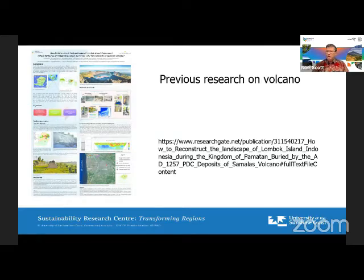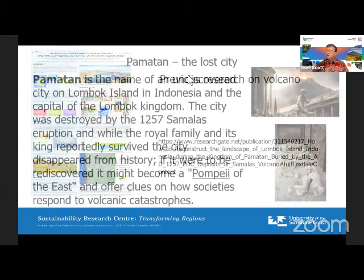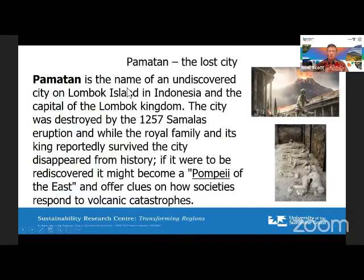And this is a wonderful part of a story which I hadn't heard about before. So here we have a hook or part of a very interesting story that has great resonance and engagement for people, I think, especially people from Australia and other Western countries. So the lost city of Pamatan, what a great idea. The Pompeii of the East.